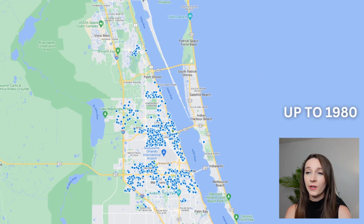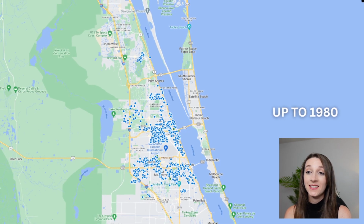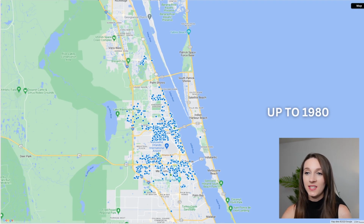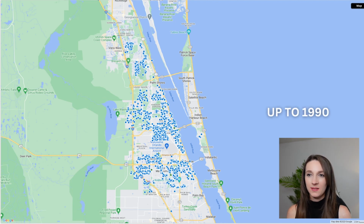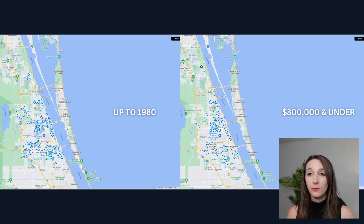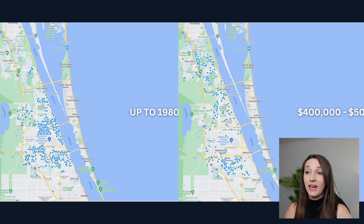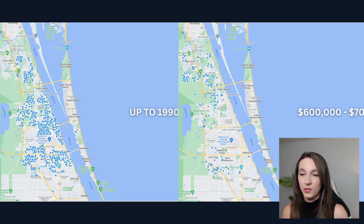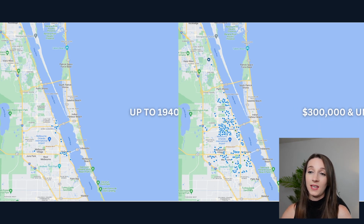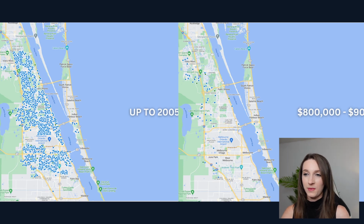If you're looking for new construction in Melbourne, Florida, your options are going to be quite limited. Older homes are going to be situated in the O'Galley area and Central Melbourne, and you can kind of see as homes were built throughout the years, they expand from those areas. Now, if you remember the maps that we looked at for homes priced $300,000 and under, the maps kind of correlate with each other. So homes that are more affordable tend to start in those areas because they are older. So the newer homes get, the more expensive they get, and the further away you get from these areas.